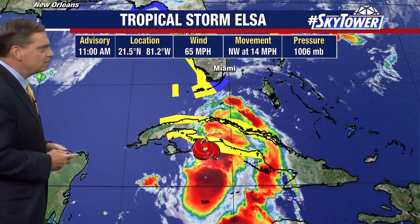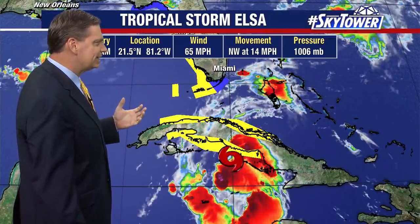Just invaluable information they get inside these storms. It really gives you a better idea of the structure of these storms, and then we can plug all that into these computer models and come up with these forecasts. So right now, winds 65 miles an hour, moving to the northwest at 14. The pressure holding right around 1,006 millibars.